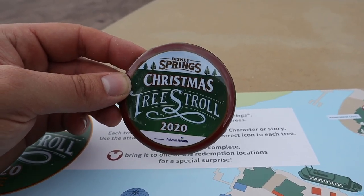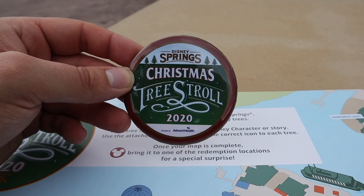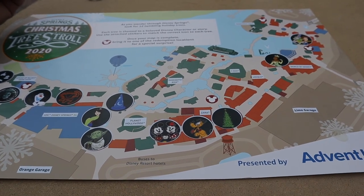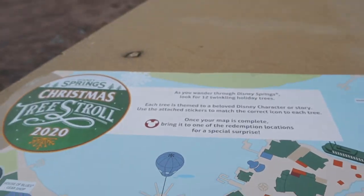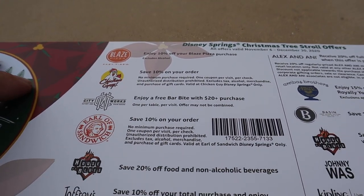But this year, they're trying to keep people physically separate. So instead of making a trail, funneling a bunch of people in a small, cramped corridor, they've spaced it out amongst all of Disney Springs. And you get a button as your reward. But you'll also see that you get all sorts of good discounts too.